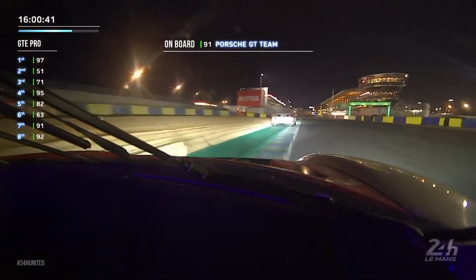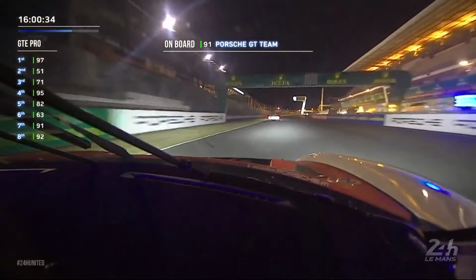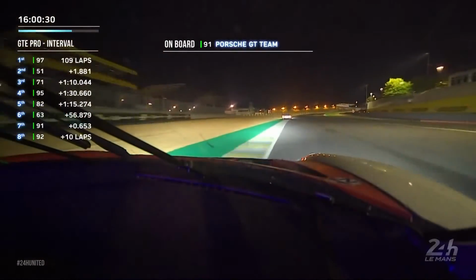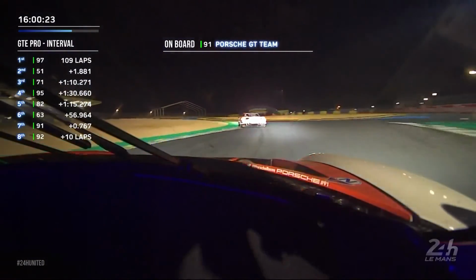Those GT cars can really monster the curbs through the Ford chicane in a way that the LMP cars really cannot. And do need to be careful not to cause too much undue stress on the cars, especially this early on in the race. But Wielander was very aggressive there, even taking out the floppy on the exit.